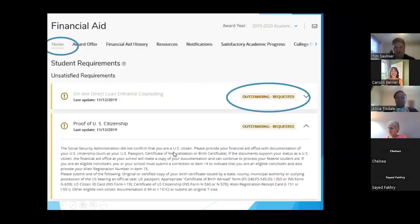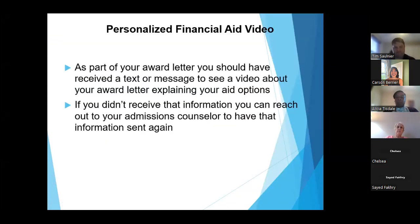Excuse me a second. Oops. Move this. There we go. Sorry about that. I couldn't see the top of the screen because of the toolbar.